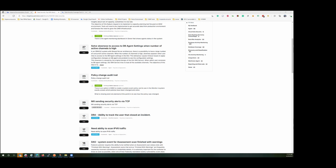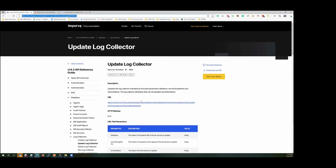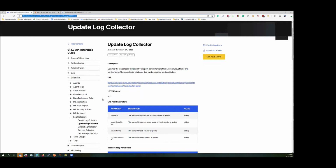We did talk about API. Our full API and how to use it is available through here. I can share that research, but generally, if you just go to docs.imperva.com, there's a lot of tricks and good information that's easily searchable and filterable, right at your fingertips.